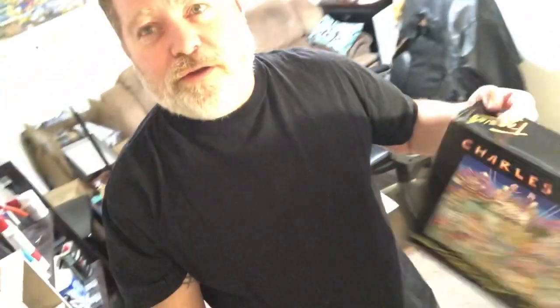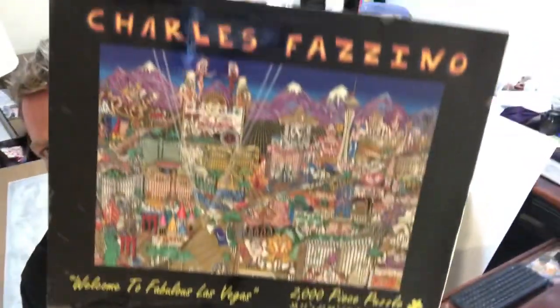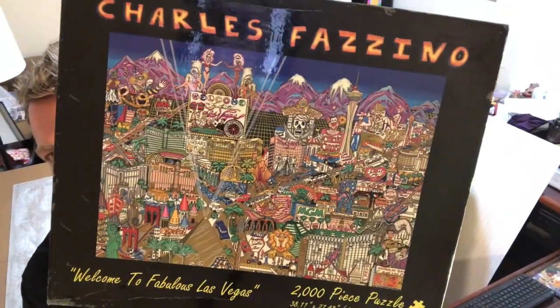This was a 2000 piece Charles Fazzino puzzle. I could grab it, right? 2000 piece. Welcome to Fabulous Las Vegas puzzle.